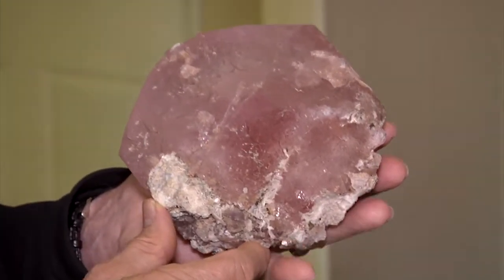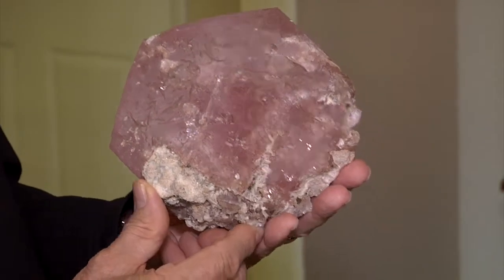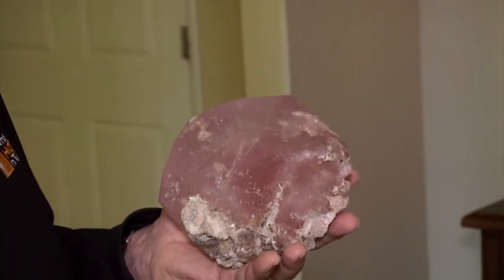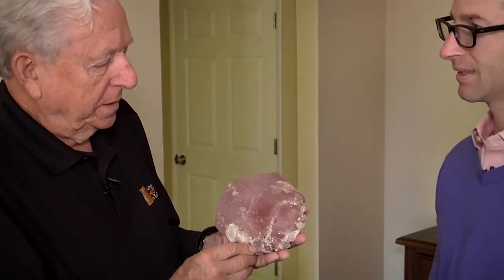Beautiful. And this came from where? This came from Mesa Grande, the Himalaya mine. All right, so it's an American. It's a California morganite. But the history on this, the provenance, just marvelous. Any Morgan specimen is in high demand among really knowledgeable collectors.